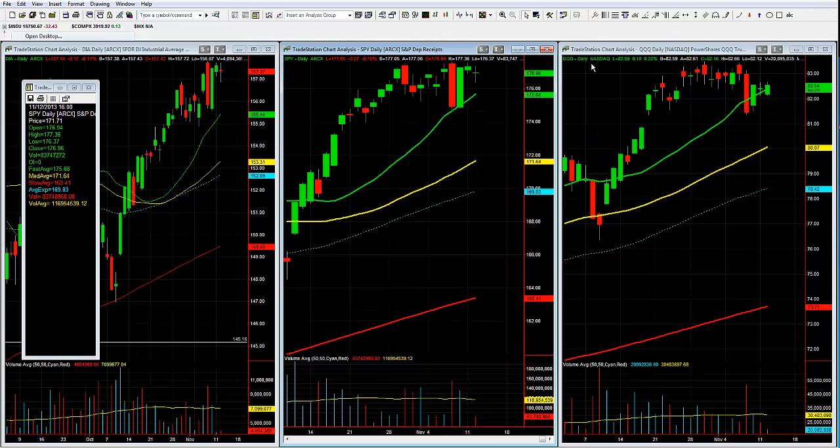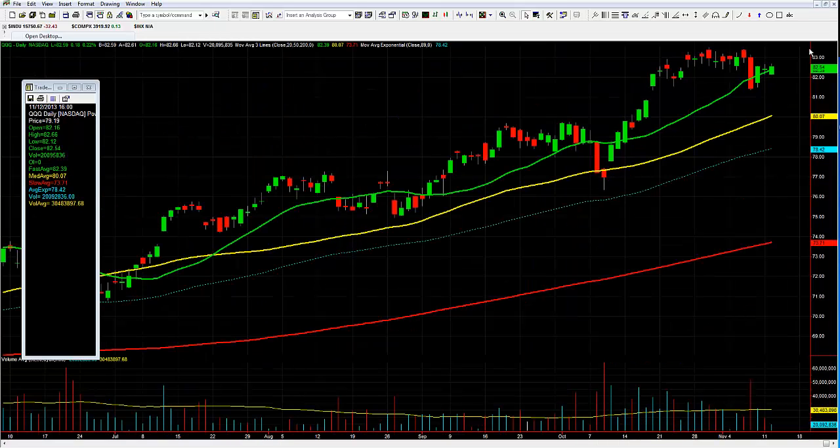And everything I just walked through really holds true for the other 2 index products as well. If I take a look at the Qs, which represents the NASDAQ, we're just hugging this 20-period moving average. Again, volume continues to be very light. We're really at make-or-break levels here.